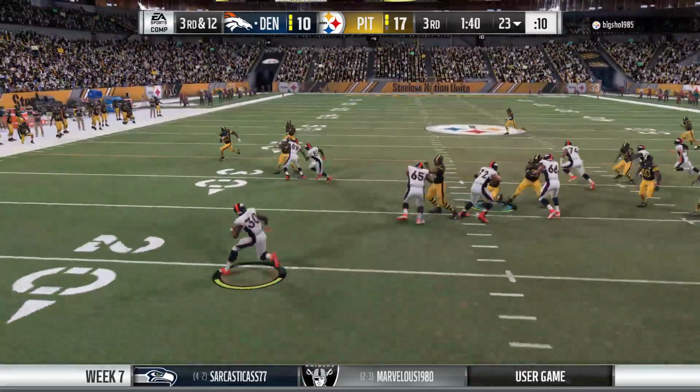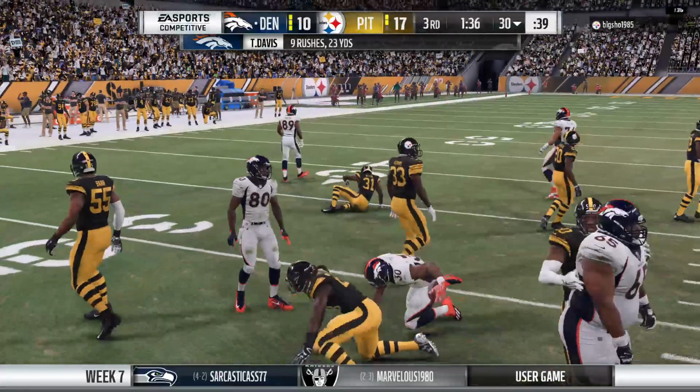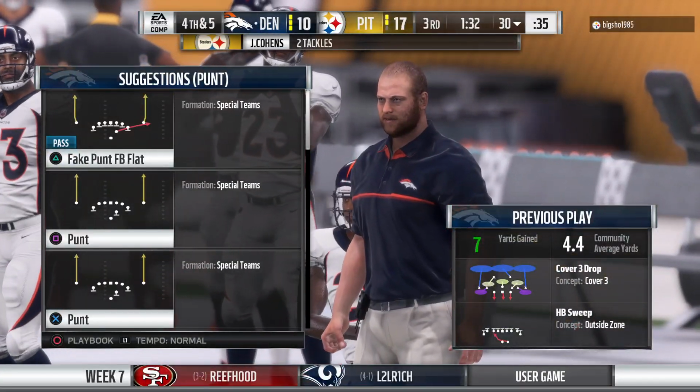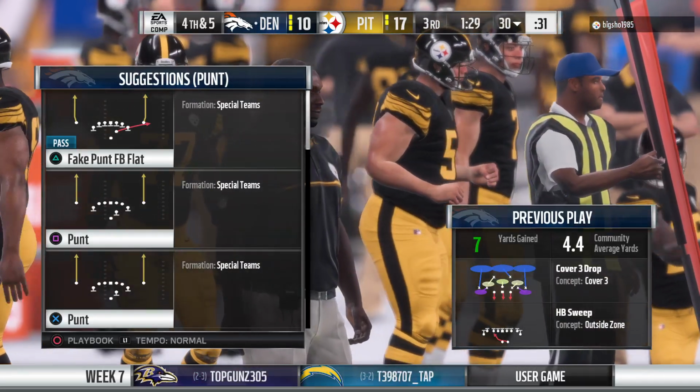They'll run it now out of the gun. A big hit. Knocked down sideways. A good pickup there, 7 yards, but it brings up fourth down. And that's the kind of run that gets everyone excited on offense.